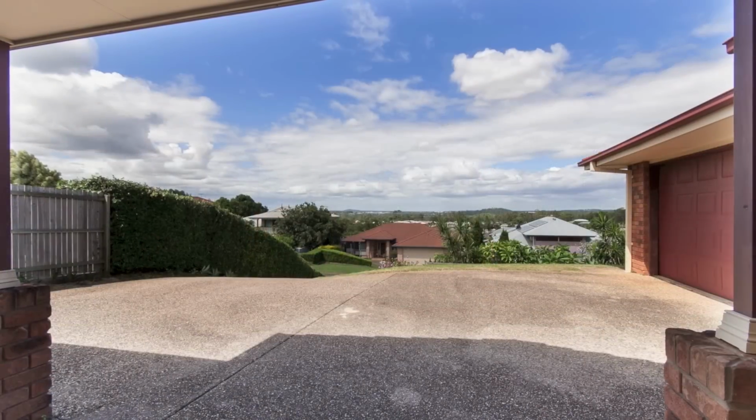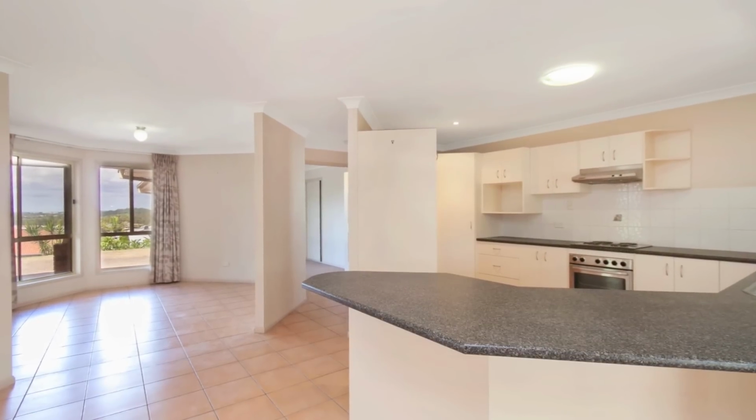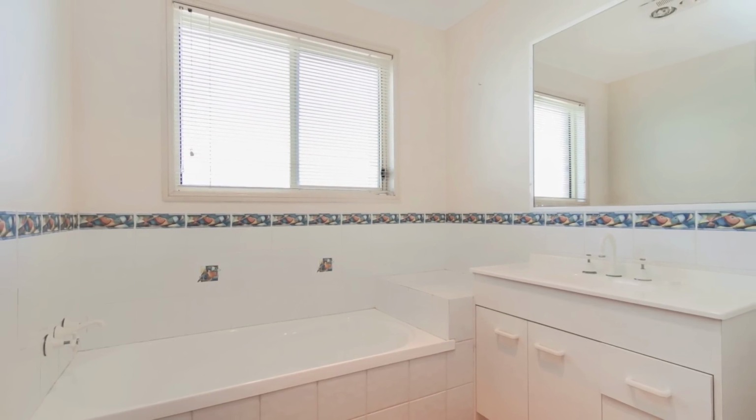Features include formal and informal living areas. Centrally located open plan kitchen. Master bedroom with ensuite and walk-in robe. Three additional bedrooms, all built in.